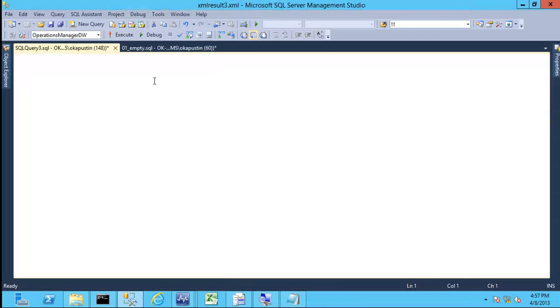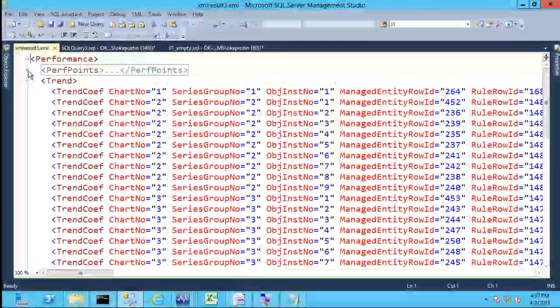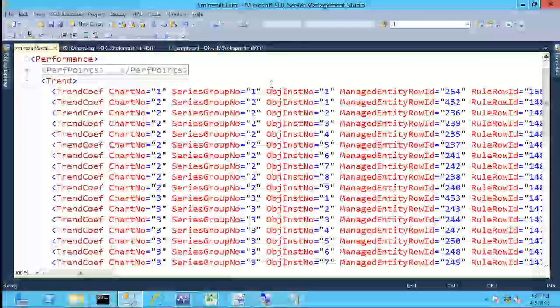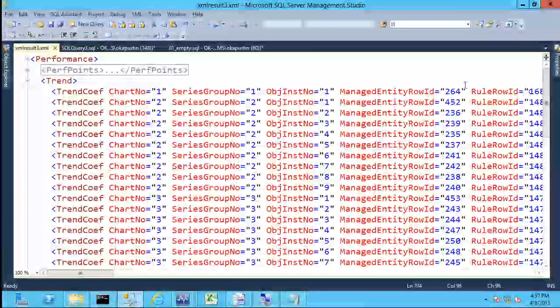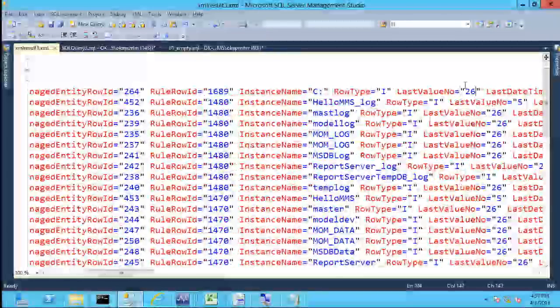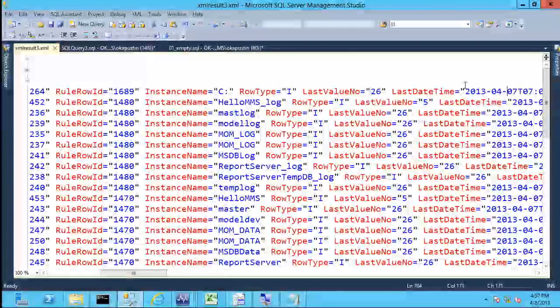We have a bunch of XML. What we can see here are the performance points, the actual values that you see on the chart in the report. But what is much more interesting is that at the very end of this piece of XML we have trend coefficients. What's that? Well, we have managed entity row ID, which we discussed earlier in the first part of the session. We have rule row ID, which points to the rule that has collected data. I have a lot of information here. And we have last date time as the last point that was included into the report, and we have the corresponding last value number. Please note them.